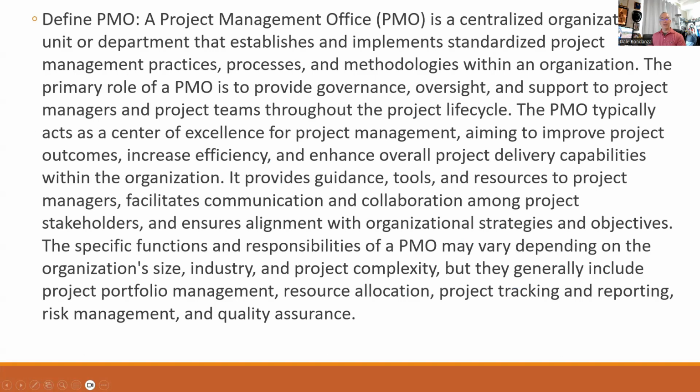So if we're defining a PMO, the first thing that we need to talk about is the fact that it is a centralized organization, typically a unit or department, that establishes and implements standardized project management practices, processes, and methodologies within an organization. The primary role of your PMO should be to provide governance, oversight, and support to both project managers as well as project teams throughout the project lifecycle. The PMO typically acts as a center of excellence for project management, aiming to improve project outcomes, increase efficiency, and enhance overall project delivery capabilities within your organization.